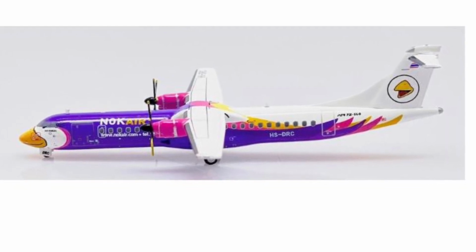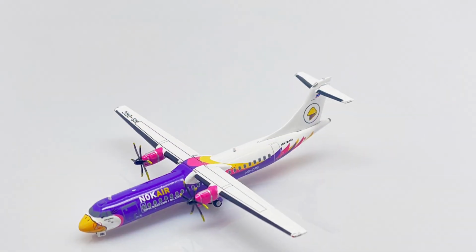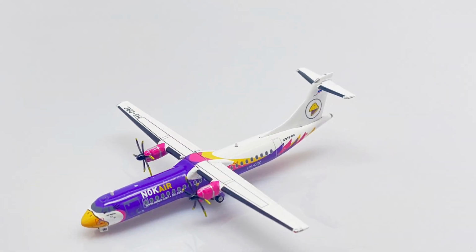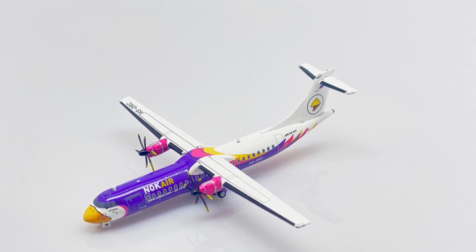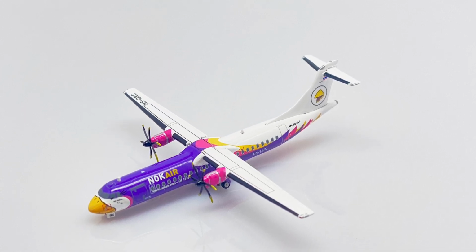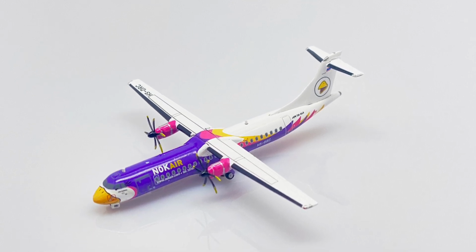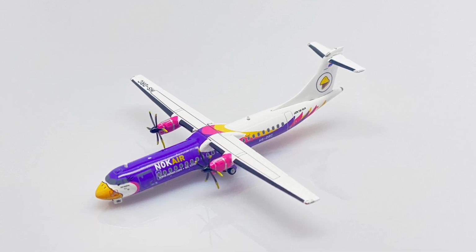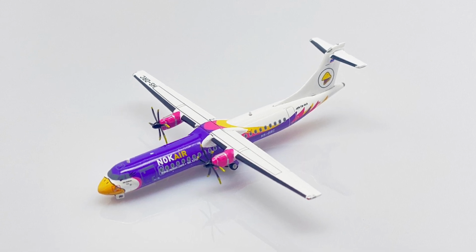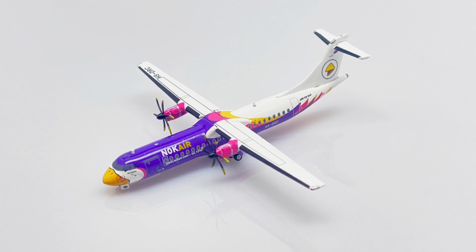JC have made 3 previous ATR 72s for Nok Air, and they all look quite nice. As I say, I think the scheme suits the ATR much better than it does the jets, but this one is different. It's a different version of the scheme. It's not the same series of ATR, although outwardly they're effectively the same, I think, apart from maybe the props. The others were 200s, this one's a 600. The aircraft isn't with Nok Air anymore.